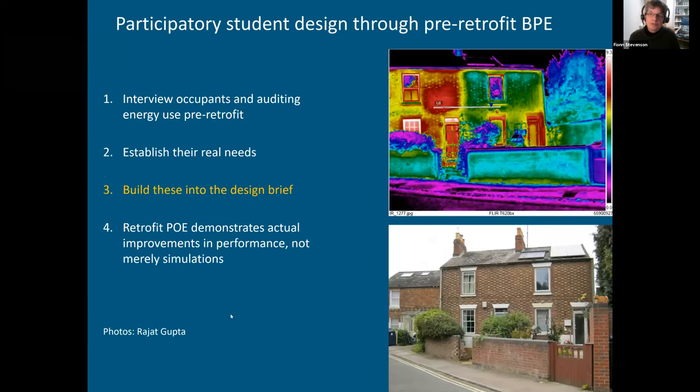Now, you can also do this with your retrofit projects. When you're doing a retrofit project, see if you can engage with the occupants who are in the existing building. Talk to them about their real needs and then build that into the design brief. Don't just accept a design brief from your tutors. See what the occupants actually want. And the great thing about retrofit POE is that you can actually take measurements before the retrofit happens and then do them afterwards. And then you've got some real comparisons. You're not just comparing them to a simulation.